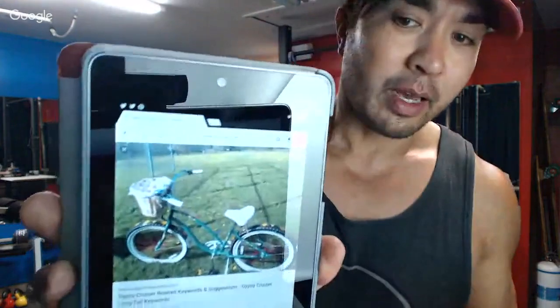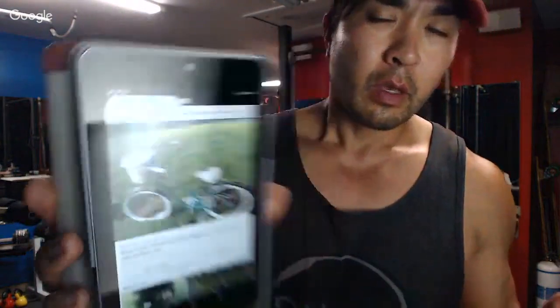In fact, it looks exactly like this one right here. It's an Electra 3-speed cruiser. Now, the price of this bike new, if you were to buy it somewhere else, is probably around $539 to $579. We picked it up for 75 bucks in very, very good condition. So that was a good one.